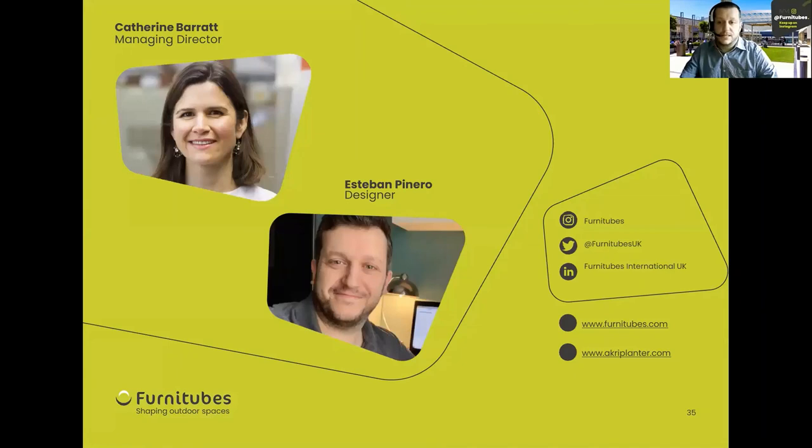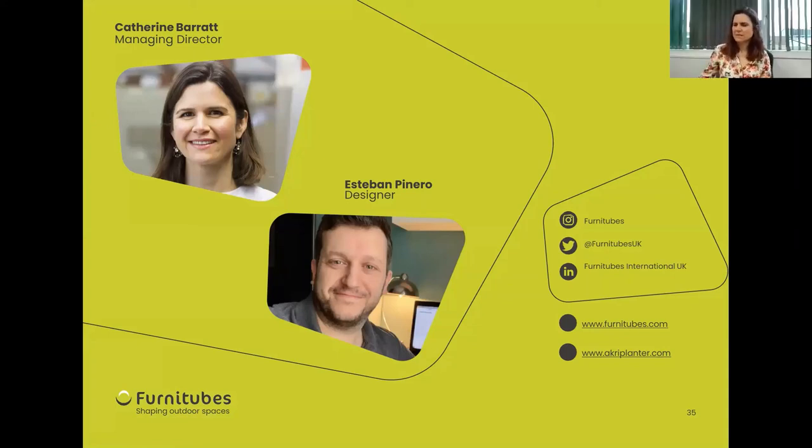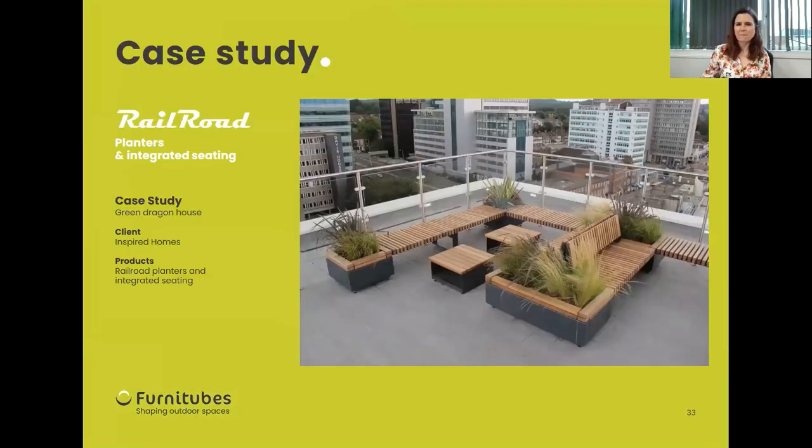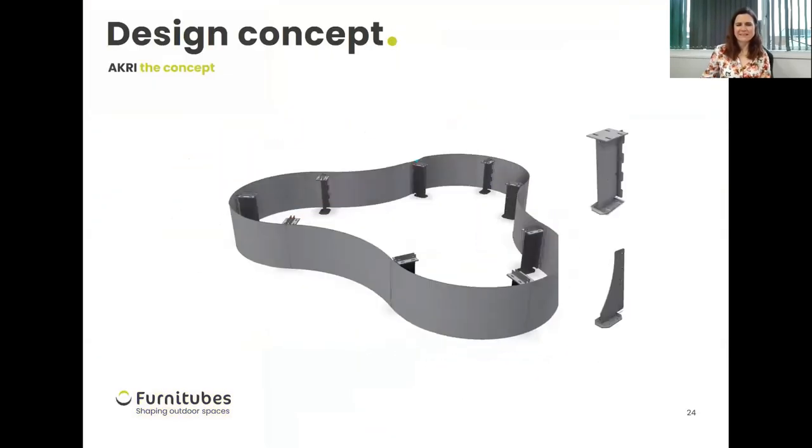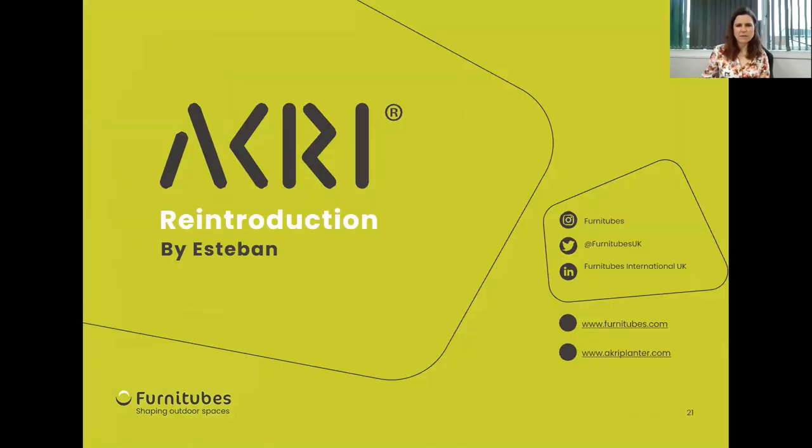So that's us. If you've got any questions, or any comments, or anything that wasn't clear, please let us know. Does anyone have any questions? I'm interested if anyone works regularly on rooftops or allotments. I don't know if we need to know anybody. No.